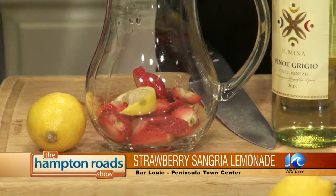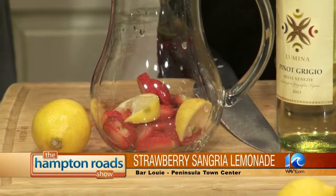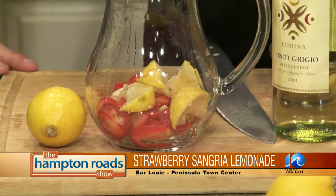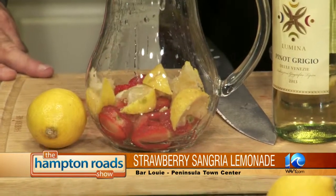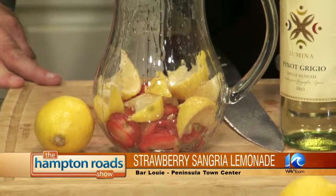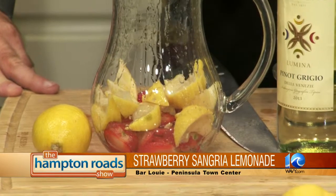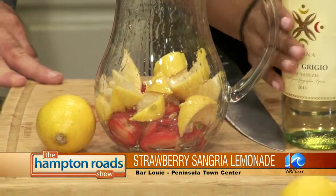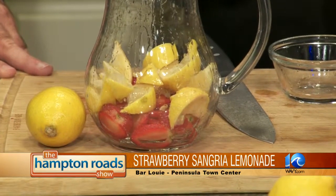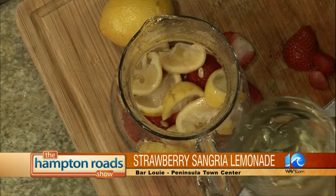We're going to add 12 slices of fresh lemon. You want to make sure you squeeze them in so you get all that good juice and flavor from the lemons. And then we're going to add Ruffino Pinot Grigio, which is a really good Pinot Grigio. We do 9 ounces of it. I think this is a little bit more than 9 ounces, but let's go crazy.